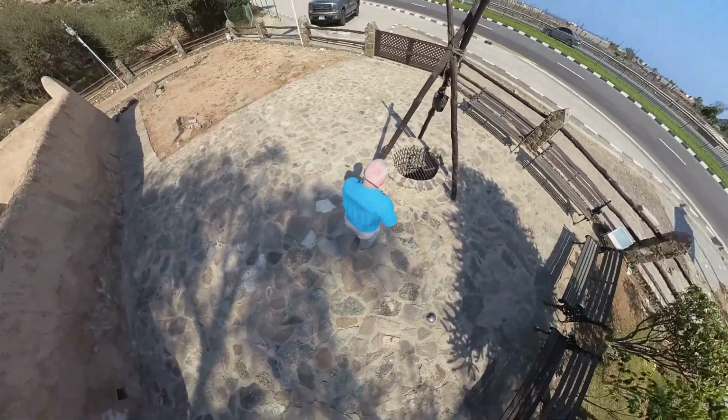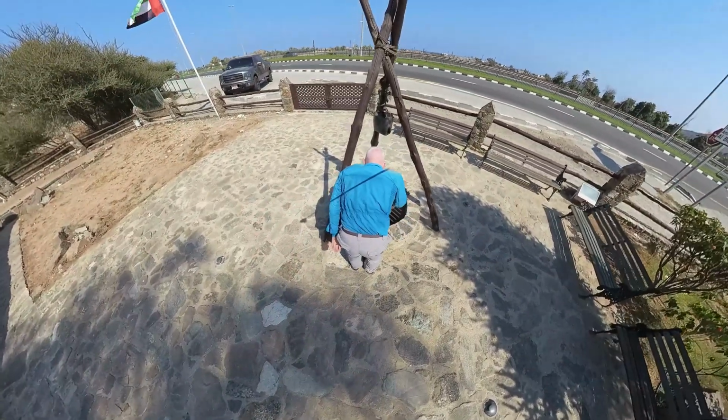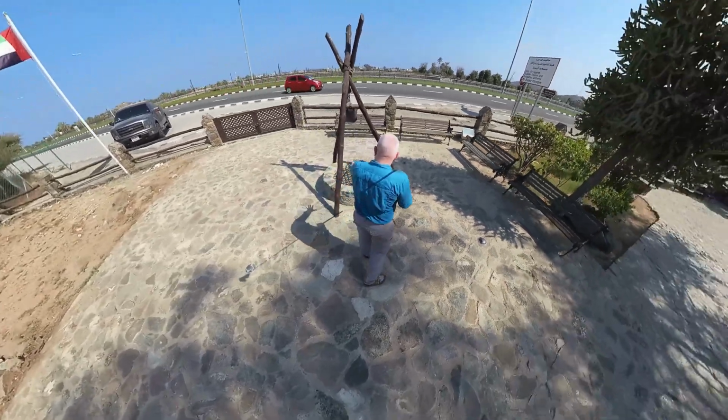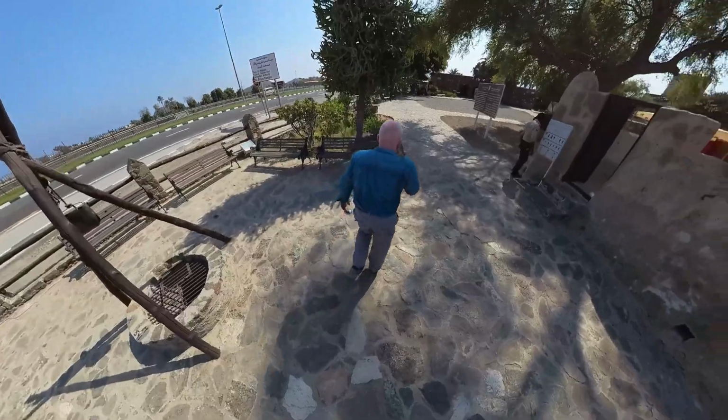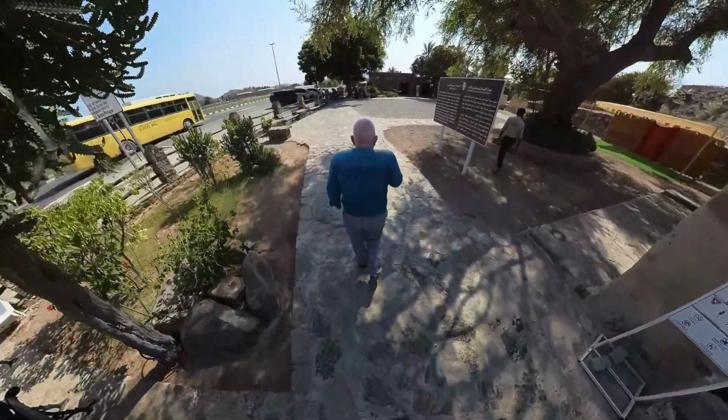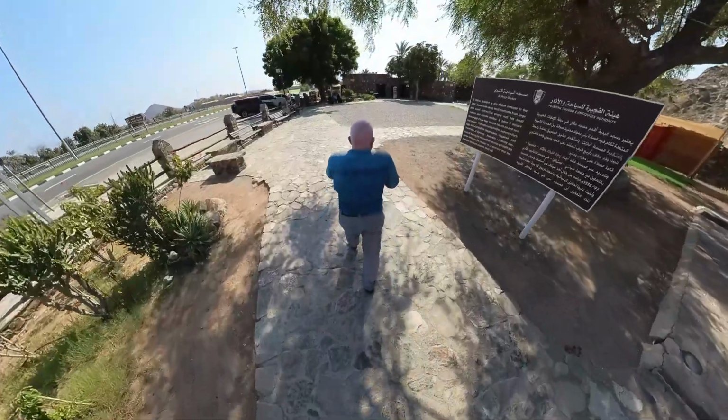There's a well here that's actually quite deep. I don't know if they drop a dirham in there, or it's a wishing well or anything like that. But there's an old well there that's maybe 10 metres deep. There are toilets and bits of tourist information here.